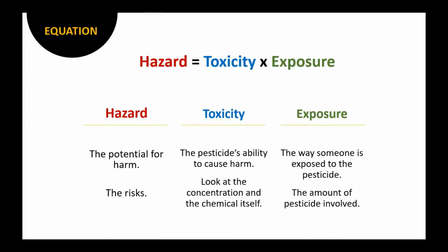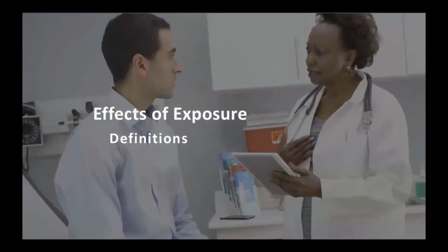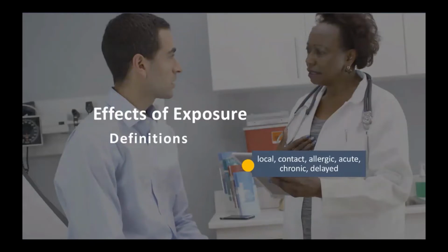A lot of people get nervous when they see this equation in the study guide. However, when you break it down like we just did, it's easier to understand the concept. Most pesticide handlers have background knowledge about the information we just covered, such as the routes of entry and how people can get exposed to pesticides. They also have a general understanding of different types of symptoms that might be related to exposure.